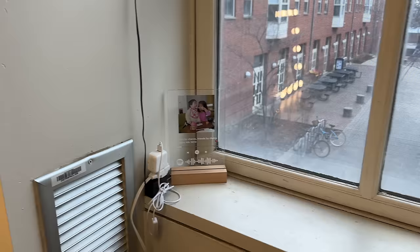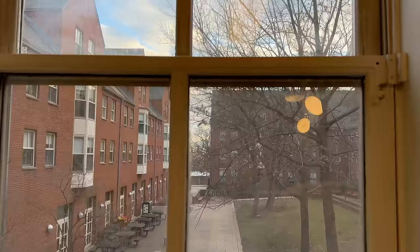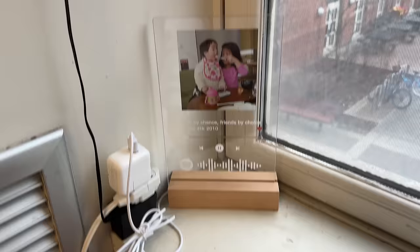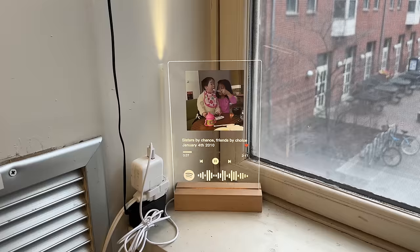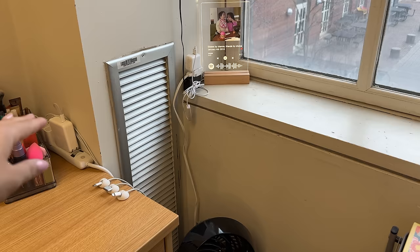And then this is my window. It's pretty big. It just outlooks the quad, and it's a lot prettier when the trees are full. Right here, we just have this thing that my sister gave me for my 21st birthday. It's so cute. I love it. Right here, we have a vent that cannot regulate temperature. It's either insanely hot or insanely cold, but I guess at the end of the day, I'm grateful that we have AC and heat, so we take what we can get.